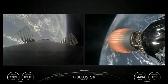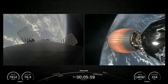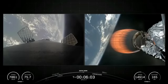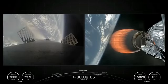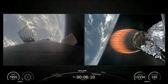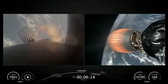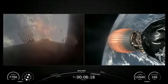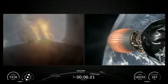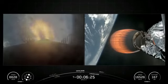Coming up in just about 15 seconds from now, we should hear that call out for the first stage entry burn startup. Stage 1, entry burn startup. And great call out there for entry burn startup of the Falcon 9 first stage. And you can actually see which engines are lit with that graphic at the lower left-hand corner of your screen. Stage 1 FTS is saved.